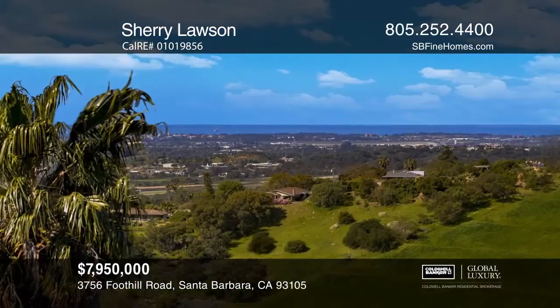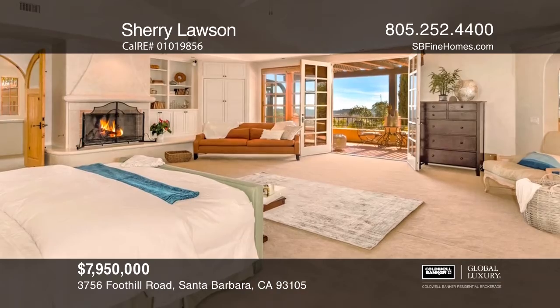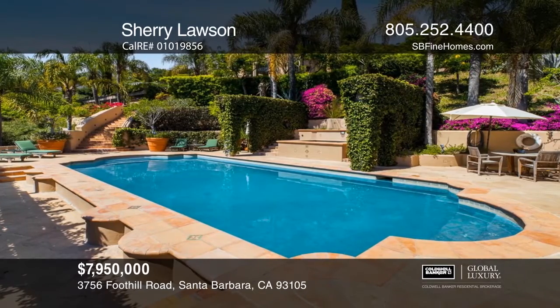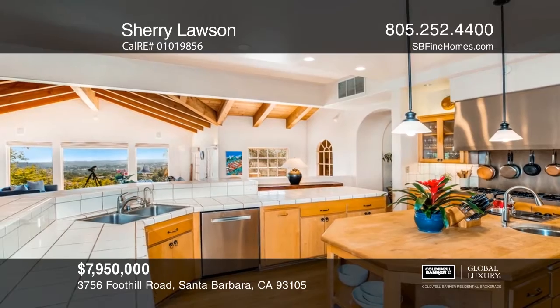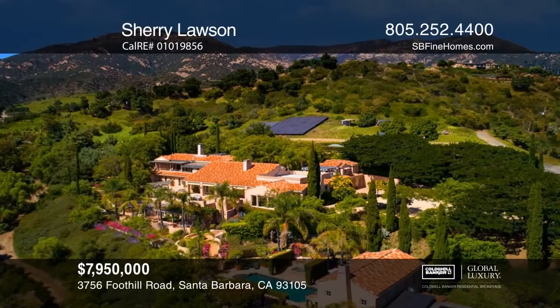This over 8,800 square foot estate features two wells, solar, European gardens, expansive ocean views, and a movie theater. Six bedrooms and six baths open to beautiful entertaining terraces, including a gorgeous pool and spa. Additionally, there's a two-bedroom, two-bath guest house and exquisite acreage with orchards, room for multiple horses and animals. Act now and make this home yours by calling Sherry Lawson.